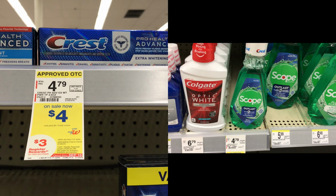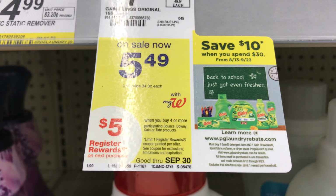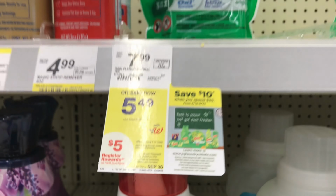Next deal I'll be picking up will be when you buy 4 or more participating Bounce, Downy, Gain or Tide products, you get $5 register reward. And I'll be picking up 2 of the Gain Flings on sale for $5.49 each. And I have 2 coupons attaching to them. One is $1.50 and the second one is $1. And I'll also pick up a Tide liquid on sale for $5.49, and I have a $2 attaching to it. And a Tide pod also on sale for $5.49.